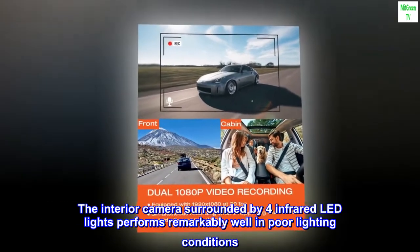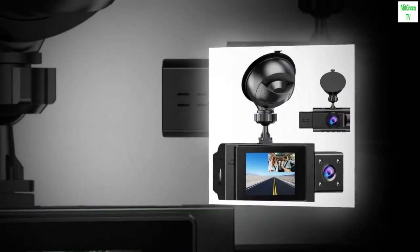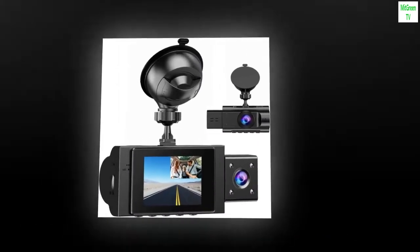The interior camera surrounded by 4 infrared LED lights performs remarkably well in poor lighting conditions. It is your superior choice for taxi/ride-sharing drivers.